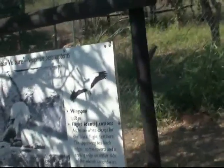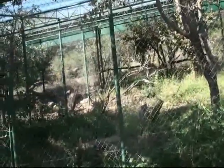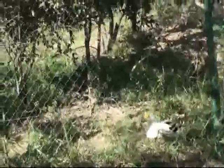Yeah, a little more. Then a small cute Egyptian vulture saying hello. See, do you remember now? There were no vultures around the water.